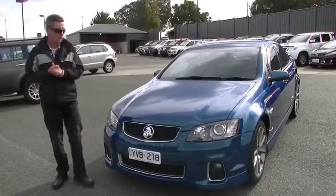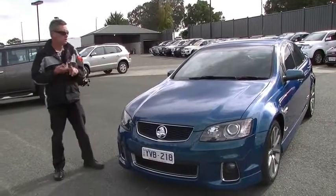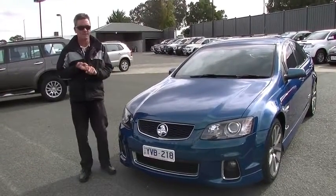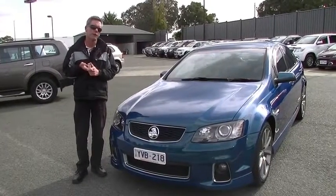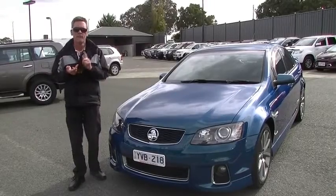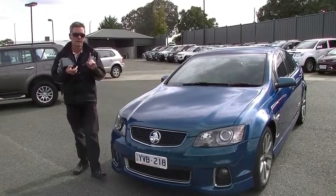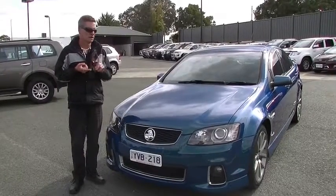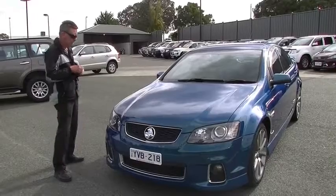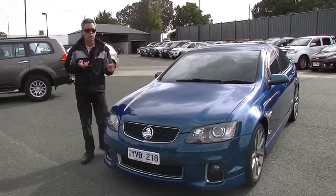So just in summary, I hope this gives you a really good idea of the quality of this example 2011 SSV, 270 kilowatts of power, 530 Newton meters of torque, but still delivers you 12.2 litres combined per 100 Ks. Haven't touched on it as yet. 5-star ANCAP safety rating, so you know that you're in an extremely safe motor car. 6 airbags, front, side and curtain airbags. Quality motor car.